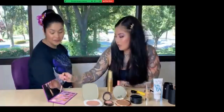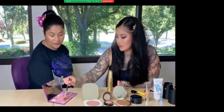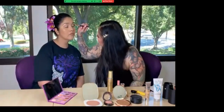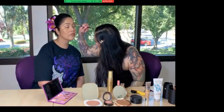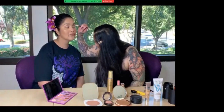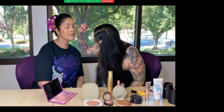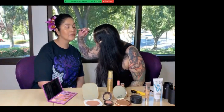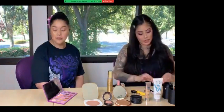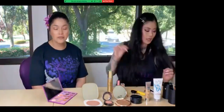And then we're gonna mix this and this. You can always use one color if you like to too, but I always find myself, especially with palettes, mixing different shades together to get the color that I'm trying to achieve. So we're doing the same thing on the other side, windshield wiping motion, back and forth inside the crease, and then into a V shape, into the lash line. So we're just kind of defining the crease like that.